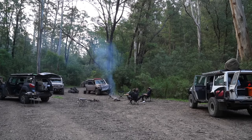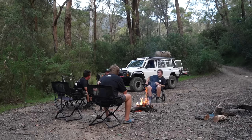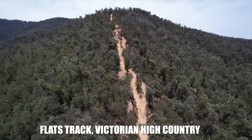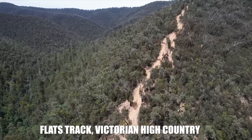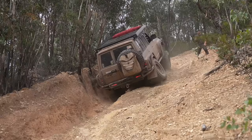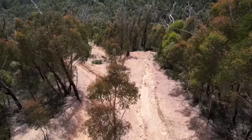After a relaxing night camped on Donnelly's Creek, we were all up early to tackle the iconic Flats Track. Deep in the mountains of the Victorian High Country, let me tell you now, it is anything but flat. I've been hearing of this hill for a long time now, but once I saw it in person, the nerves began. Massive ruts, rock steps, and off-camber sections, this track will push the most well set up four-wheel drives to the limit.